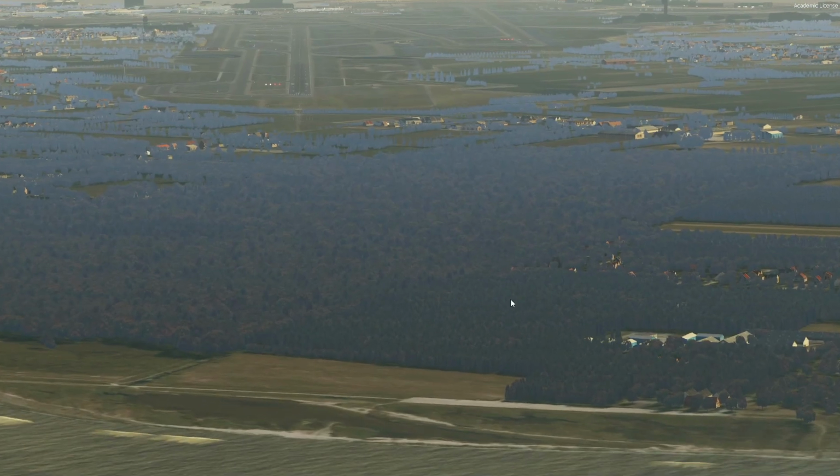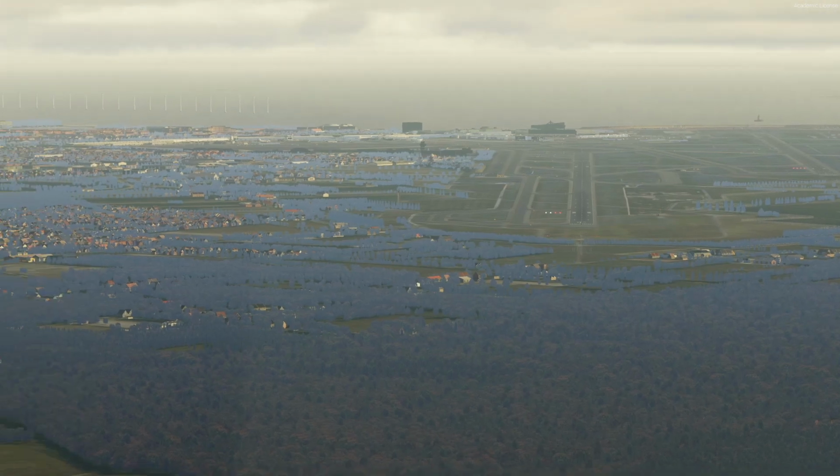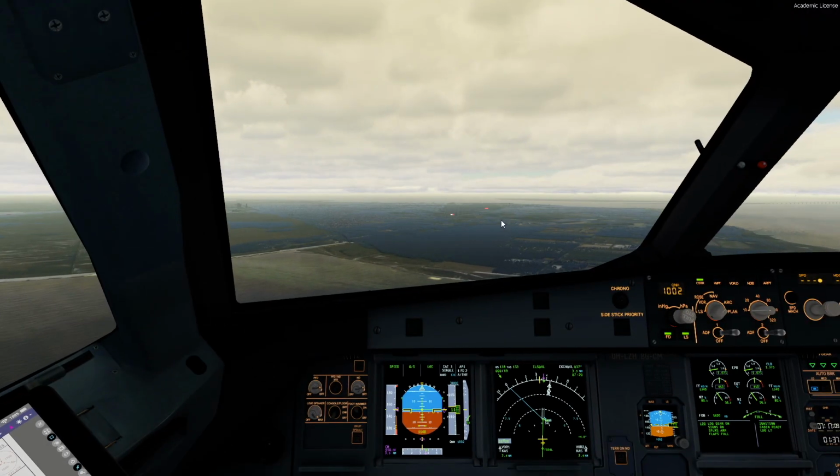Okay, now it seems better. Right, so what's going on with the trees here? Come on. This is looking absolutely crap. Super weird.